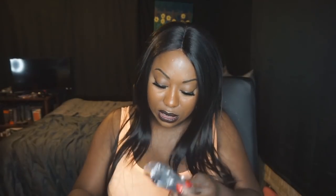So that's nice. And then lifting up this other inside tray, we have a dark colored charger. That's interesting. Okay, alright. Y'all couldn't give me a purple charger for my purple phone.